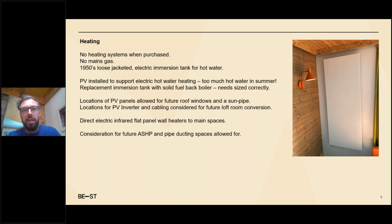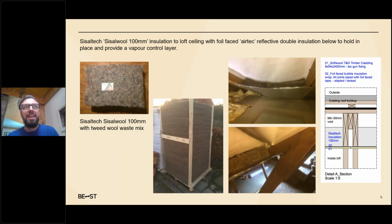A non-fabric one, but we're on a 100% green tariff, which is an important consideration in terms of where you're getting the electricity from. And I have thought about future ASHP pumps, so we've allowed space for future ducting and pipe work for that, if I can afford that, or if there's funding in due course.